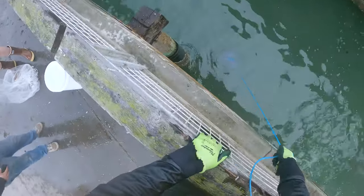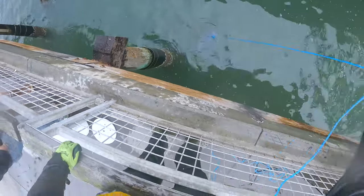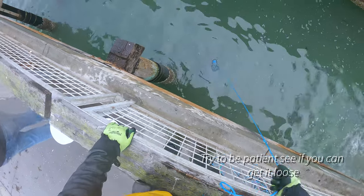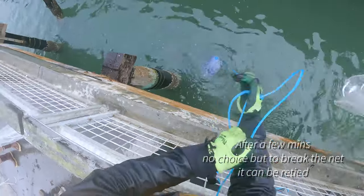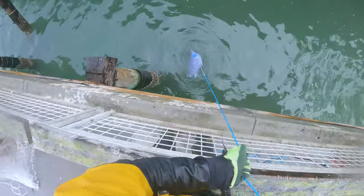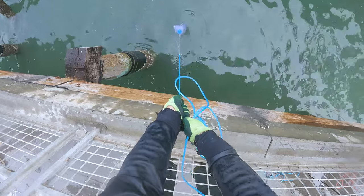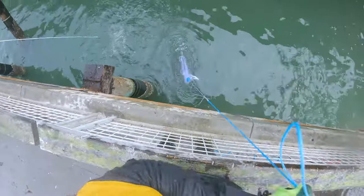Yeah, I got stuck on the stump. Uh-oh. And I got herring in there. This one's done.